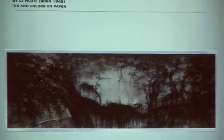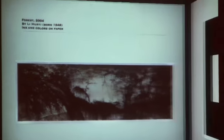Zheng Chongbin is an artist who, believe it or not, was Shanghai trained and spent a lot of time in Shanghai, but also in Greenbrae, just up over the bridge. Li Wai, you all know Li Wai. This painting's 12 foot wide. So a big one, a big Li Wai.